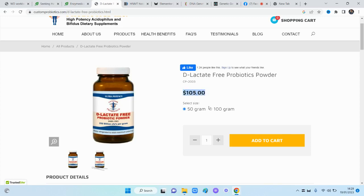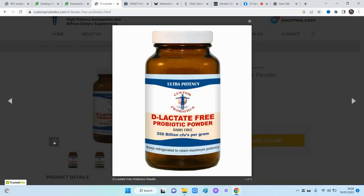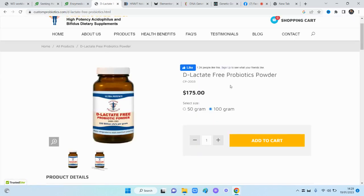Because it looks a bit expensive, okay? So I would suggest you probably start with the 100 grams. So it's $175. It looks a bit expensive. However, it's not. So if you take a look at the dosage, this is 250 billion CFUs per gram. If you compare the total cost, the total CFU amount in a bottle, and then divide it by the cost, it's actually one of the cheapest probiotics that you'll find on the internet.